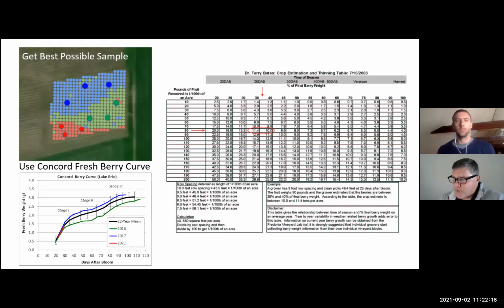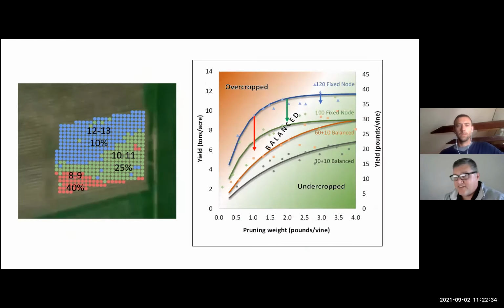For those of you who don't know, what we do in Concord is we take each one of those dots, we lay out a rope that's 1% of an acre, we clean pick that 1%, and we weigh the fruit. At 30 days after bloom, the fruit's about 50% of its final weight, so we double the weight of the fruit, and that's what our harvest weight is going to be. In this case, we estimated from our samples that we had 8 tons per acre in the red, 10 tons per acre in the green, and 12 tons per acre in the blue.